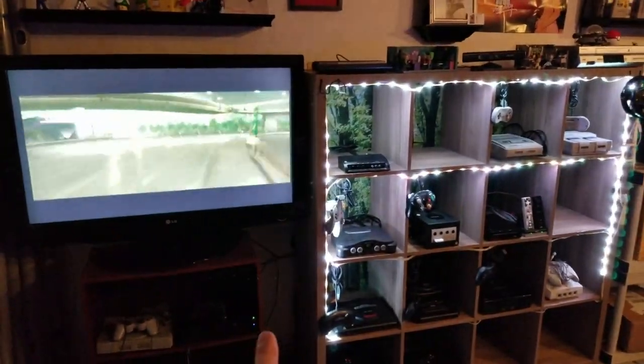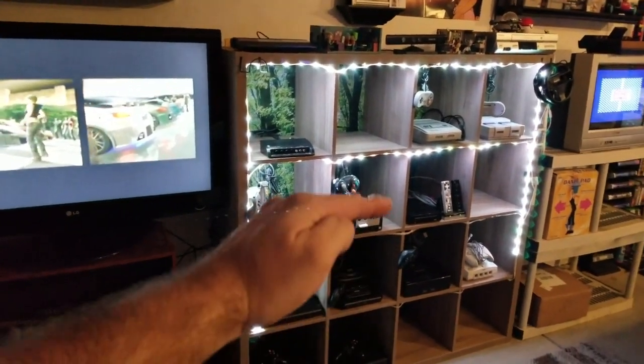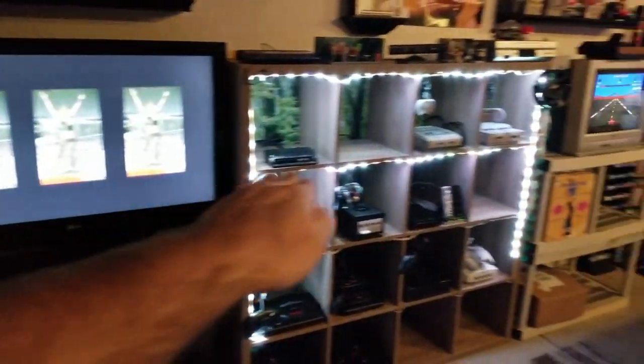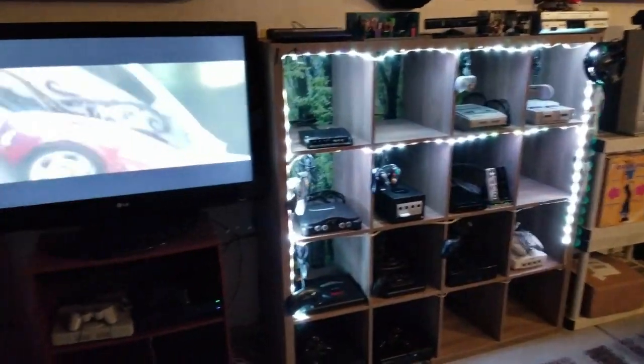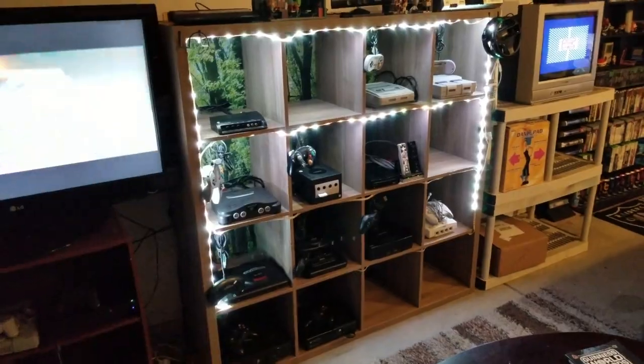Later on, eventually, I'm planning on getting another one of these shelves, but I only want to get it 3 high and go all the way across, and have all the TVs set up like that. So I have boom, boom, boom, boom, boom TVs, and then all the consoles underneath. That's my future plan.